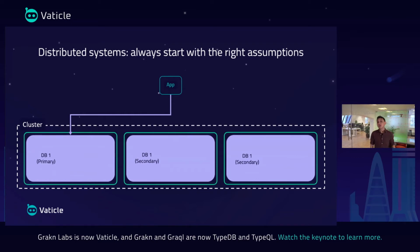However, there are some other assumptions that we shouldn't make. We shouldn't assume that the machines are always on, because machines die all the time. They may run out of RAM, they may run out of disk, and they may die due to various other reasons. Similarly, we can't assume that the network is reliable.